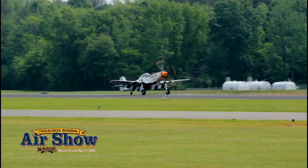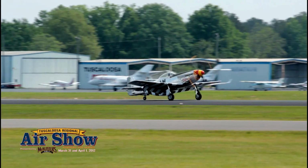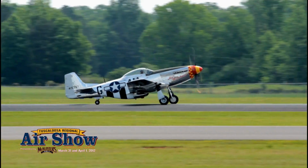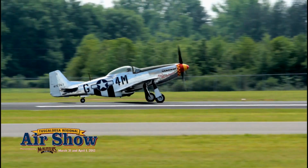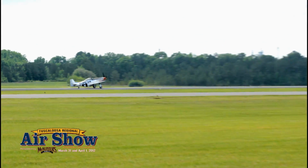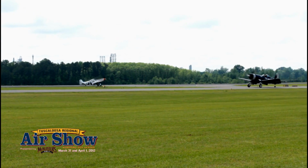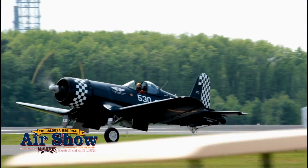You'll notice the distinctive black and white stripes painted on the wings and fuselage of the P-51s. In Europe, during the Normandy invasion, to make it easier for ground personnel and, of course, the ships in the channel to recognize Allied aircraft, black and white stripes were painted on the wings and fuselage of the Allied aircraft to make them easily identifiable. As from a distance, sometimes the Messerschmitt 109 and the P-51 could easily be mistaken for each other. So the black and white stripes, again, made it real clear that that was an Allied aircraft.